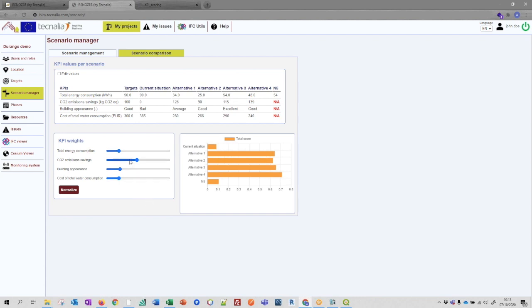And you can weight the KPI that you consider the most relevant for your project. For example, if you consider that the priority for you is the total energy consumption, to be the lowest possible, definitely the one which is the lowest will win. If you make this very important or the only important one, this is normalized, so the weights must sum to 100%. We see that alternative 2 is winning and scores almost 1. If the building appearance is what is important, to be as beautiful as possible, the excellent good looking building will win the comparison.